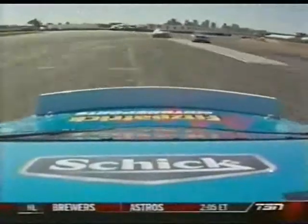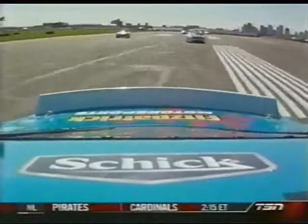Fitzpatrick puts more distance on the second place car of Kerry Micks. Trevor Siebert in the 69 running in the 4th position. There is a good look. It's your leader, 84 of JR Fitzpatrick.